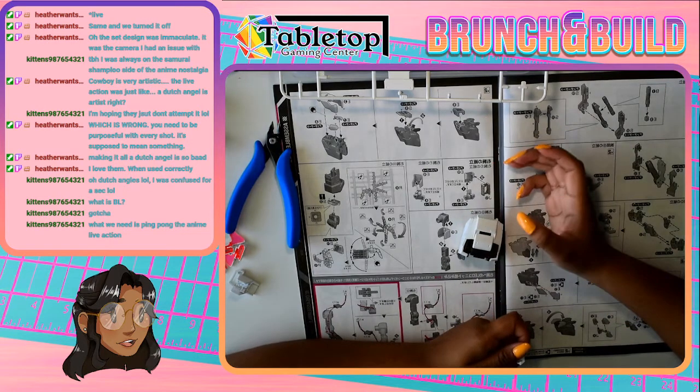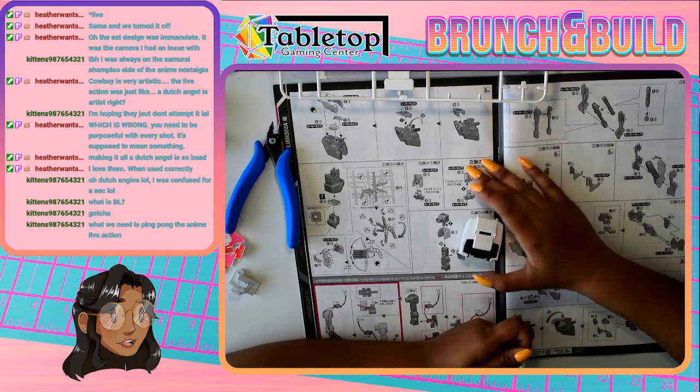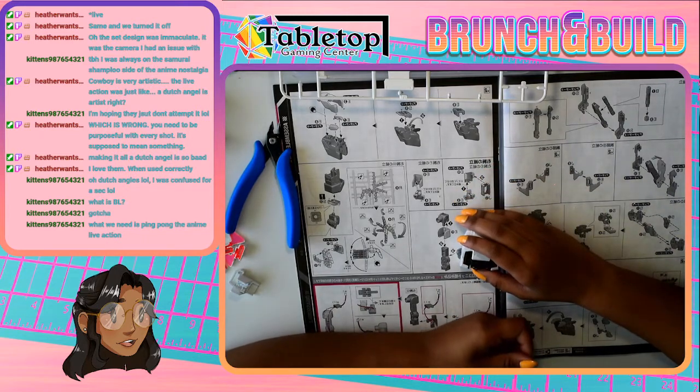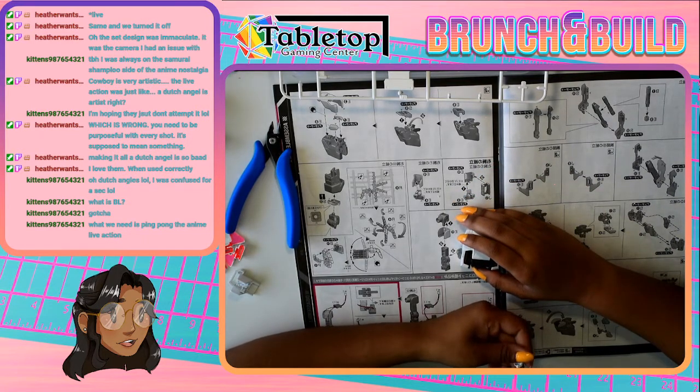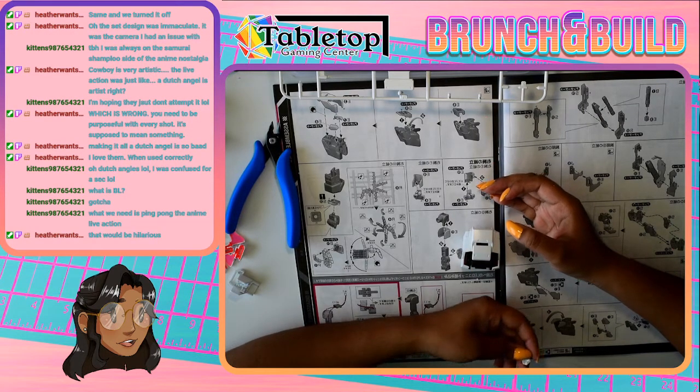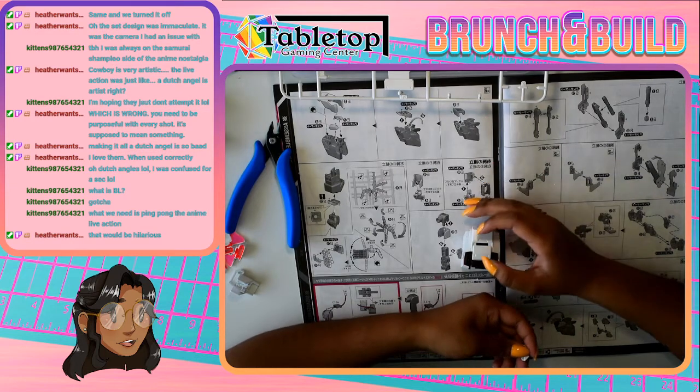There are some interesting shots and art in Banana Fish. It's a really good show and a really good manga, but I think it could be translated pretty easily into live action. It's very well written. It's really good, but yeah.